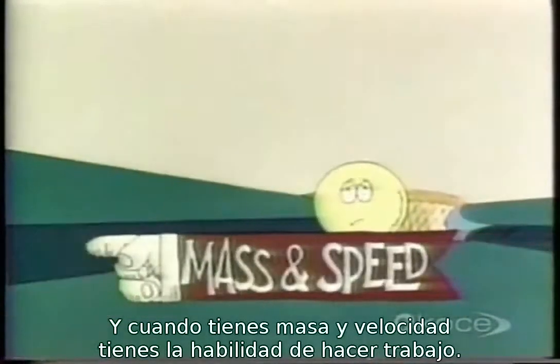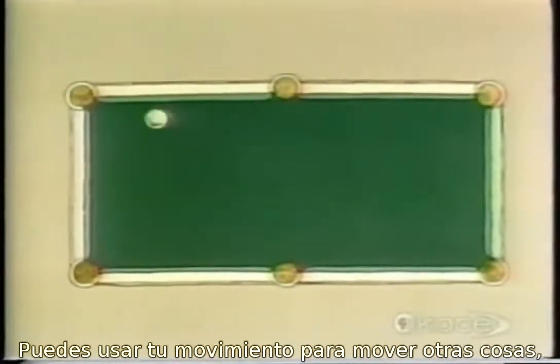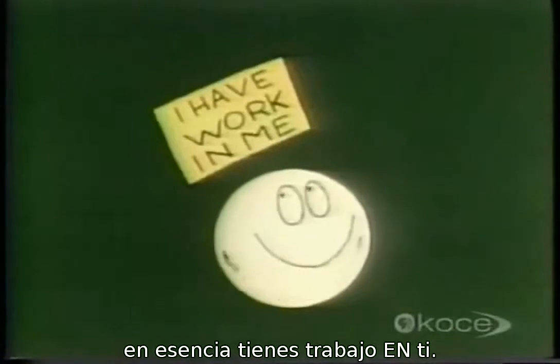And when you have both mass and speed, you have the ability to do work. You can use your movement to get other things to move. In a sense, you have work in you.